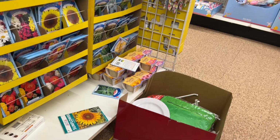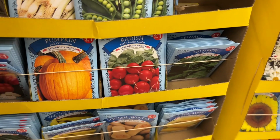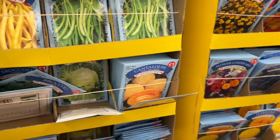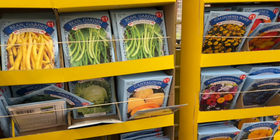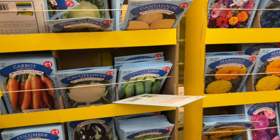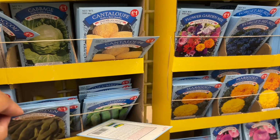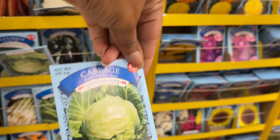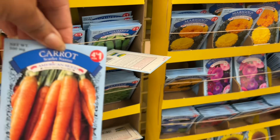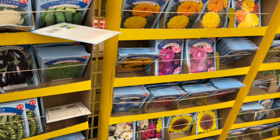I'm looking for tomato seeds. What do we have? I see some bell peppers or sweet peppers. Do I see any tomatoes? Let's see. See basil, chives, beans, cantaloupe, cabbage. My cabbage didn't do good. I had a lot of worms. Don't see any tomato seeds. I guess I could do a cabbage. I've never grown carrots. I guess I could do carrots. Their seeds are 4 for $1.